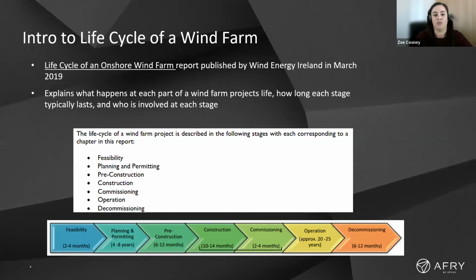I'm going to take a quick run through the pre-construction and construction in this presentation. But going through the full life cycle, we are looking at stages such as feasibility, planning and permitting, the pre-construction, construction, commissioning, operation and decommissioning. And as you can see there, we have some timeframes against each of these. So they range from 2 months up to the operational life then of approximately 20 to 25 years.